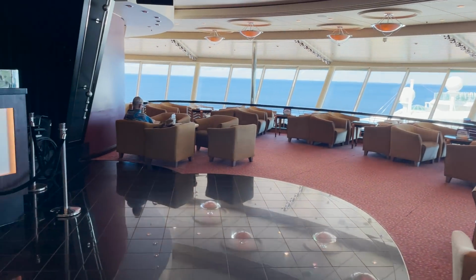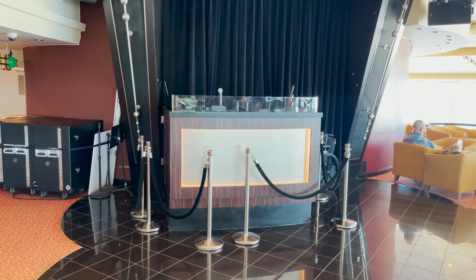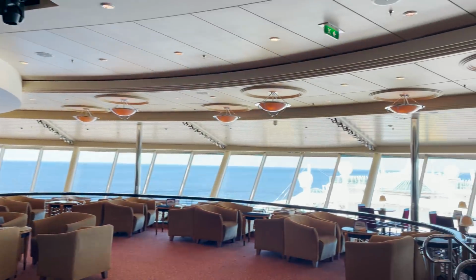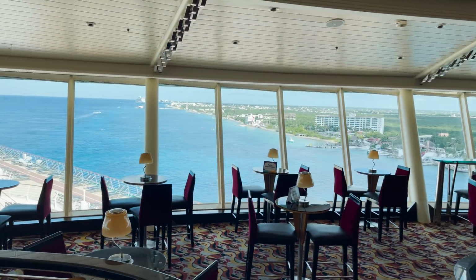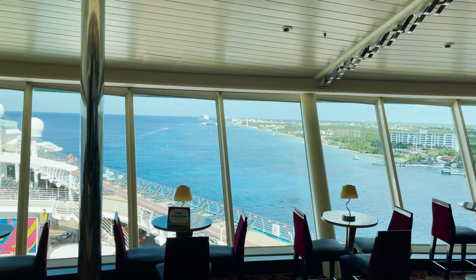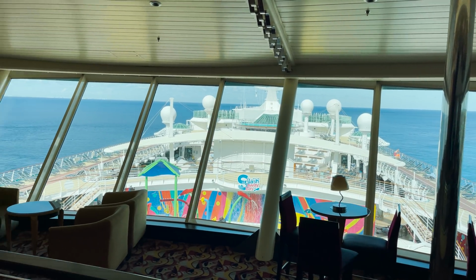And then they have the stage and performance area in the middle here as well. So they'll do karaoke, they'll do dance parties, they'll do different events up here. And it's tiered, so we're up on the higher section. You can go down to the lower section there, and you're going to have those floor to ceiling panoramic windows all the way around, so you can look out starboard side, port side, or straight ahead to the forward part of the ship in the pool deck area.